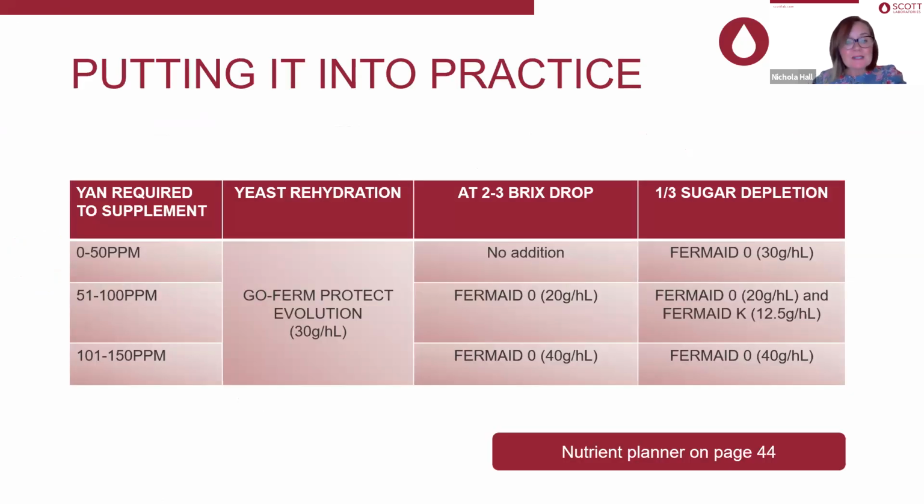And putting it into practice, you know now, looking at your sugar and your yeast, how much nitrogen you need, you look at how much you have and you calculate the difference. And that is how you use this chart, which is fully explained on page 44 in the handbook, okay? We're getting our vitamins, minerals, sterols, unsaturated fatty acids in there from our Go Firm Protect Evolution, and our nitrogen as well as natural vitamins and minerals from our Fermaid O and supplemented from our Fermaid K.